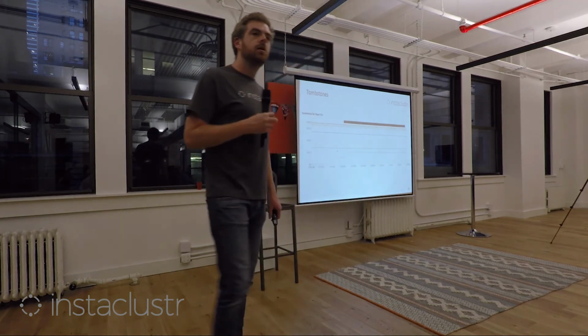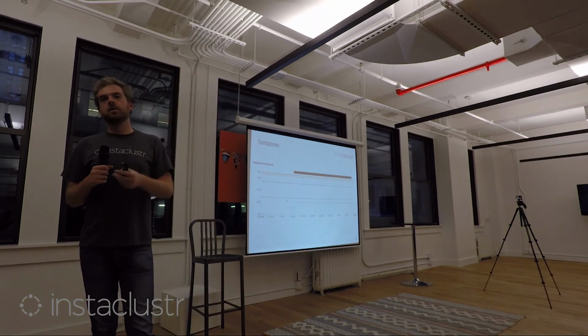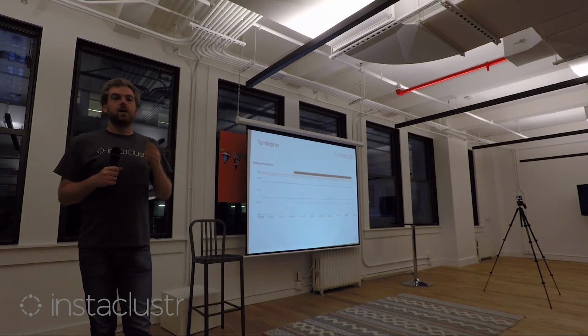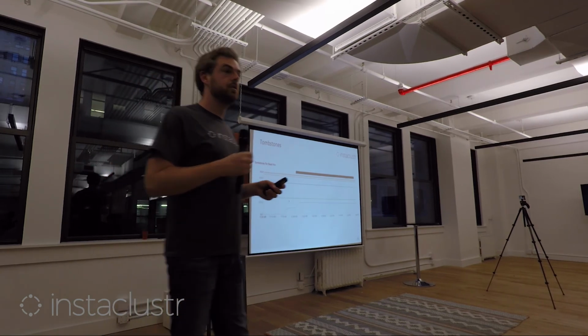Is that part of the same process? It'll just get swept up? Yeah, it all gets swept up in compaction. And in fact, there's specialized compaction strategies that can deal with tables that have TTL, so it can be very efficient at deleting that data off disk.